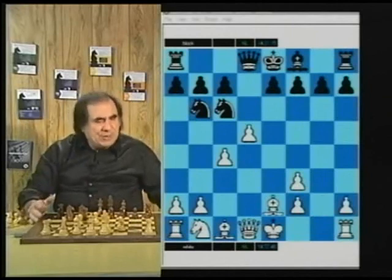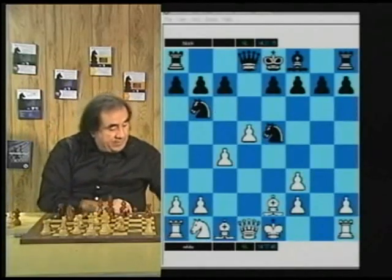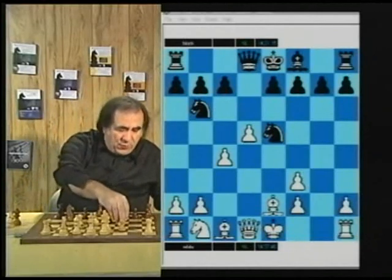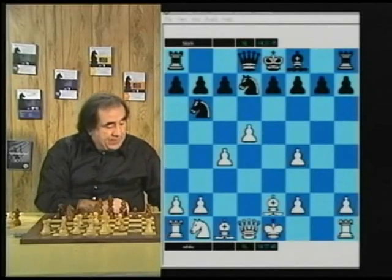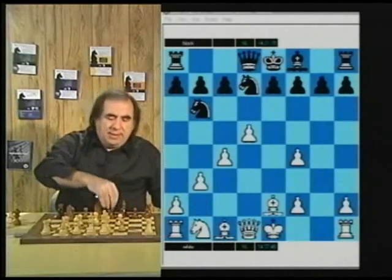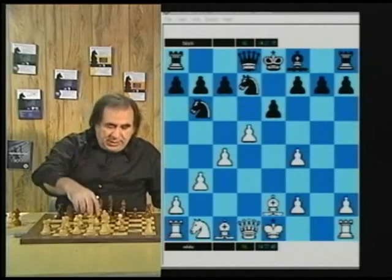First, we'll look briefly at what happened in the opening part of my game against Judith Polgar. After knight e5, f4, she played f4. I went knight to d7. Then after b3, I played e6. D takes e.